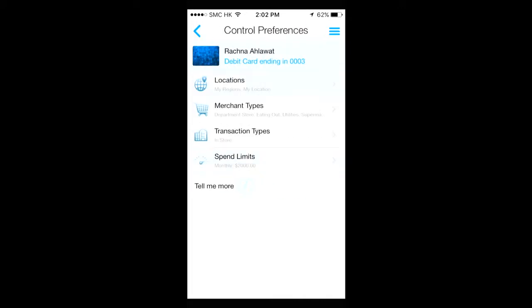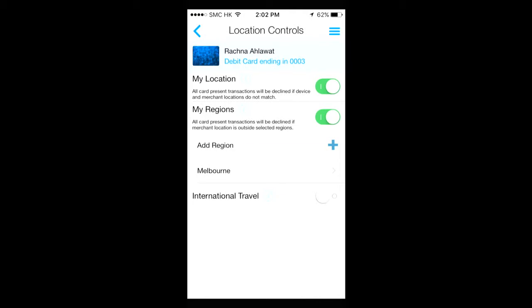Now, let me show you location controls. Under location controls, I travel often. Mobile gives us the perfect instrument that's needed to drive user context into the transaction stream. So I travel often, I can turn my location on. Basically, my card is active around me. Whether I'm in Hong Kong or in Australia or in San Jose, California, my card is active only around me.